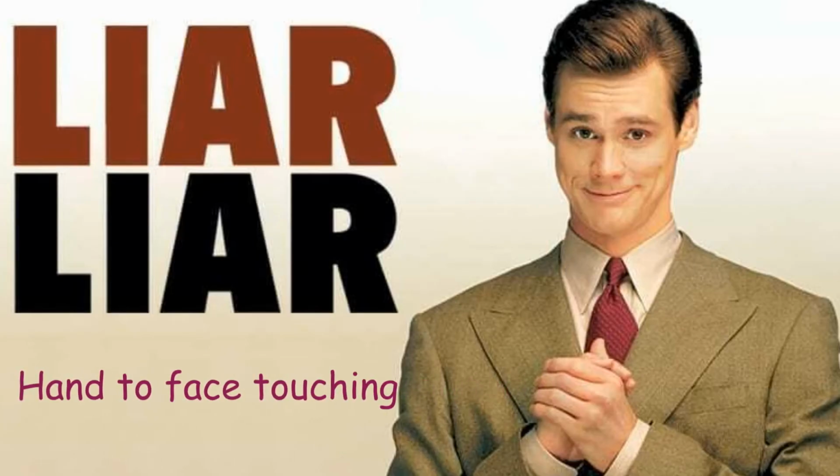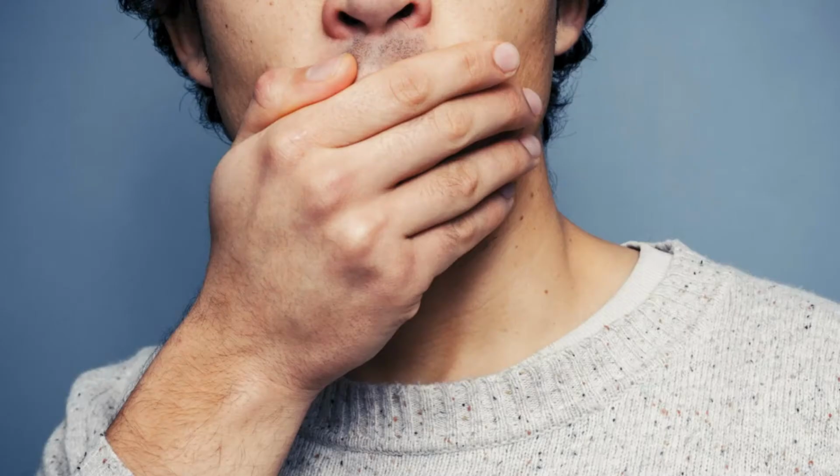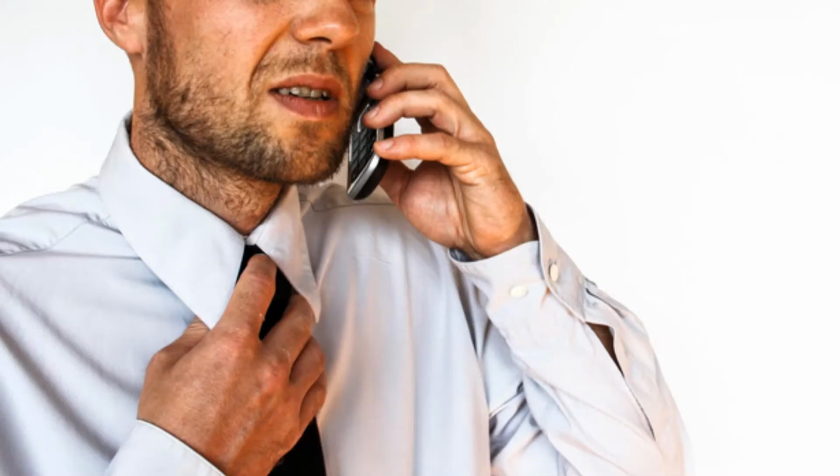Number 6. Increased hand-to-face touching. Watch for any gestures the suspect makes towards his face. Liars tend to stroke their hair, touch their face and neck, rub and scratch their nose, and cover their mouths more frequently than usual. Number 7. Stiffness. Liars are often very tense. So you can spot a liar by looking for unnatural stiffness of the body. Shrugged shoulders, crossed arms or ankles show the suspect's dishonesty and discomfort.